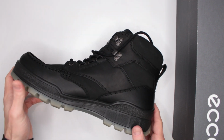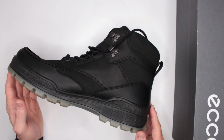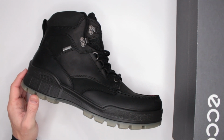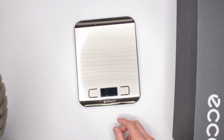Surprisingly, when I opened up the box, I was like, yeah, this is not my favorite kind. And then I started wearing them, walking in them, running in them, and I kept wearing them, and I was like, wow, this is actually really, really good. There are a few factors that contribute to the comfort level. Let's start with the first one, the weight.